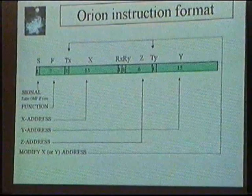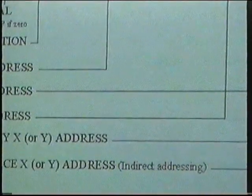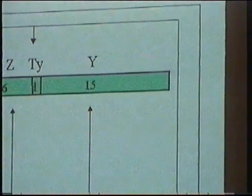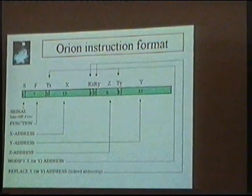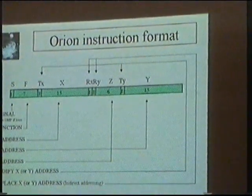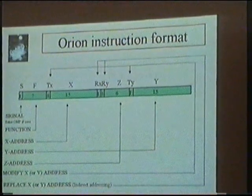And finally, the replacement bits, if they were set, caused the address for the operand not to be the address which is in the X digits, but what's in the storage location addressed by the X digits. It's indirect addressing, essentially. So when you have indirect addressing modified with pre-modification as well, you could have an extremely complex way of accessing an operand, but all very quick, all within one instruction. Very powerful, but extremely hard to get your head around.